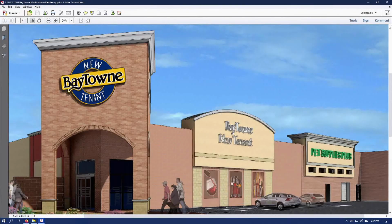My last question was, can you go back to the rendering, Doug? If you don't get your signage here, do you have plans for what could be there instead architecturally? Would it just be the painted treatment? It would be the painted treatment. Okay. Okay. Anybody have any issues?